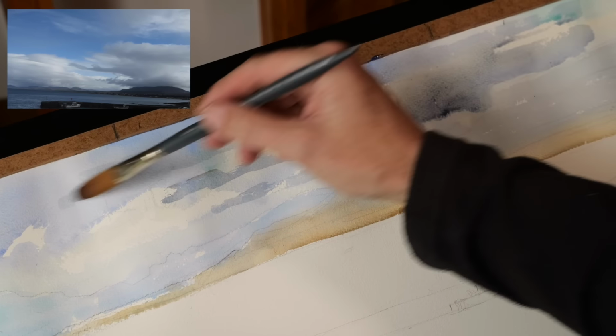The next part is working down again the picture. I've got this basic wash on here for the clouds, and now I'm going to go into it again to provide a little bit of extra interest. So the light's coming from the left, so these hills I'm going to give a bit of a darker wash on one side of it. So maybe, and change the colour as well. A bit of red in here as well.